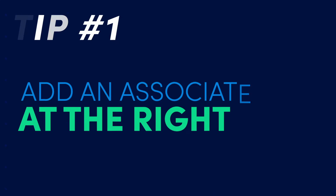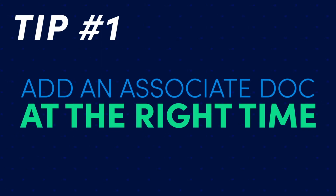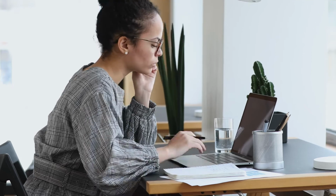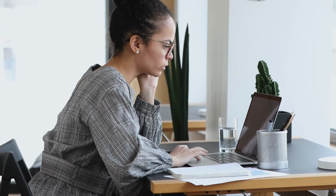So tip number 1 is making sure that you add an associate doctor at the right time. Now, there's an evolution of a practice. We talk about this in our provider evolution, where you have to start with mastering the marketing skills, moving into really understanding operations, and that the practice is running on systems. And it's once you have systems in place that you can now add an associate doctor.